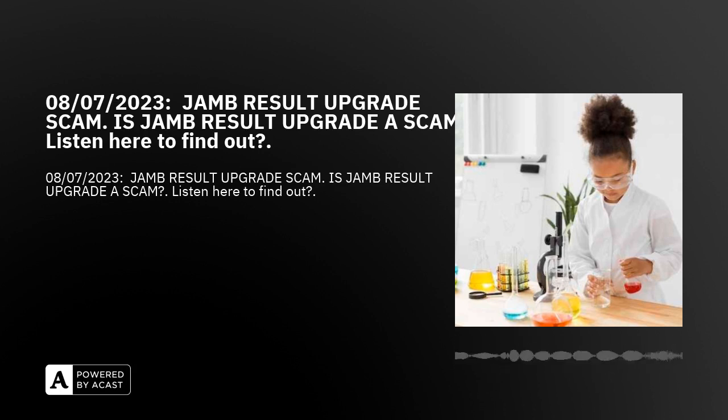All these are just to make you understand that it's not only candidates who did not score above the required cutoff mark that might seek an upgrade, but also candidates who did not score so much above the required cutoff mark would seek an upgrade to stand a better chance, in case a situation like this plays out. This tends to create an environment for people who claim to upgrade JAMB results.